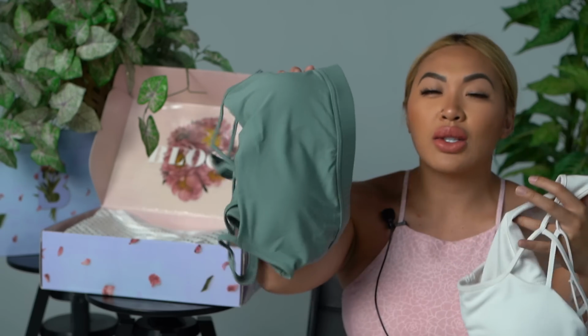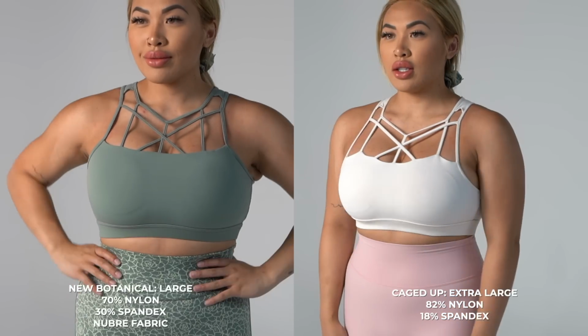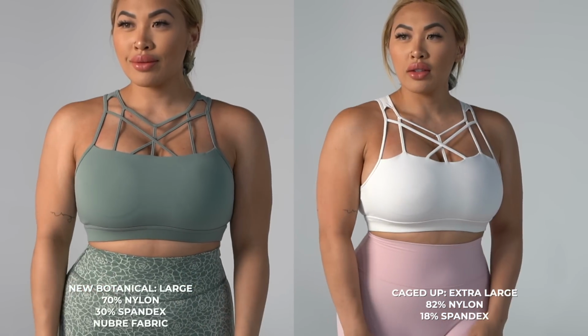They did go ahead and change the fabric to be their energy fabric, which is 70% nylon, 30% spandex, where this one was 82% nylon and 18% spandex. So definitely this one's a little bit softer to the touch. And I did find it was a little bit stretchier as well, and actually gave me a little bit more coverage, surprisingly, than this guy over here. This one is an extra large and this one is a large, but you can clearly see that this one fit me a lot better.